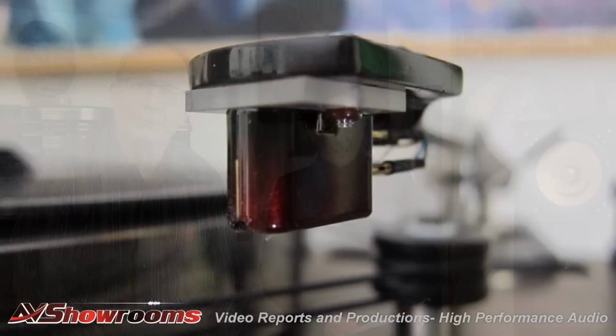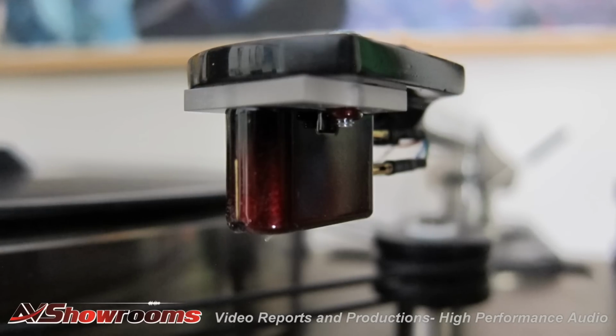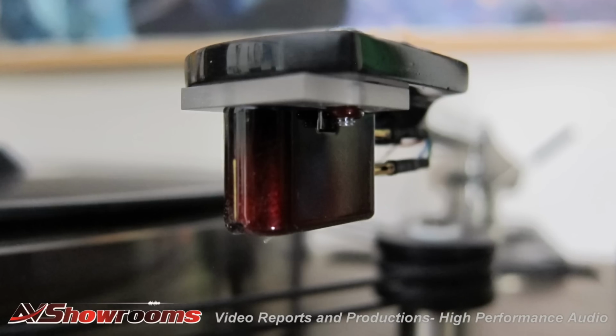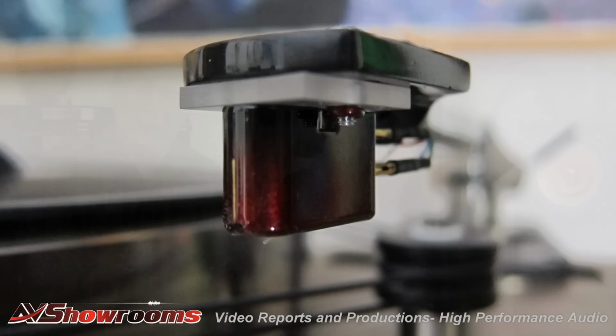And Terry, give us another, please. The Etsuro Urushi Bordeaux moving coil cartridge. This cartridge, manufactured by XL Sound Corporation in Japan, is a tour de force in musicality and subtle detail retrieval. I haven't heard a cartridge with this tonal balance in my listening career. It combines the warmth, believability and musicality of a Koetsu with the detail and speed of a Lyra cartridge. So it's got the best of both worlds.